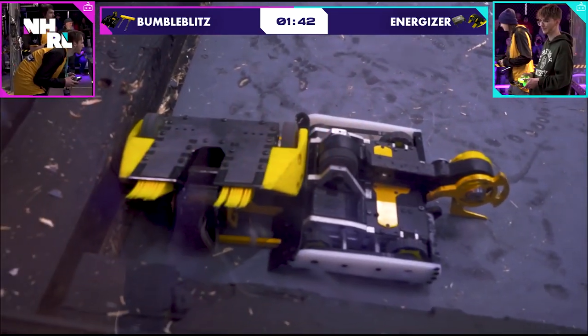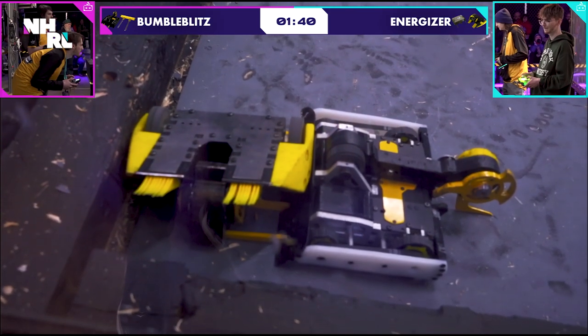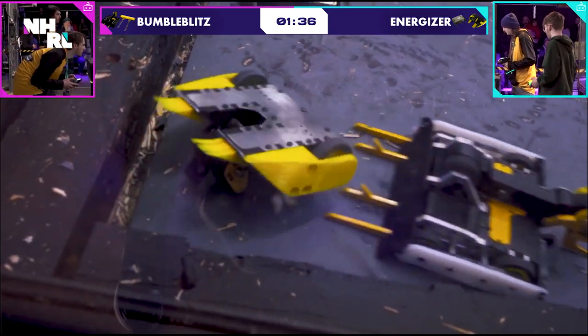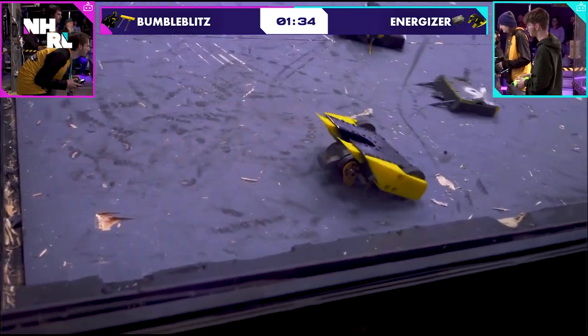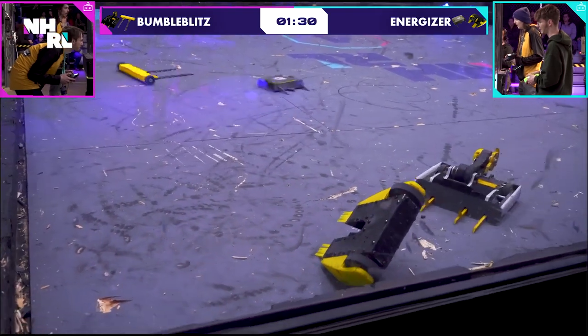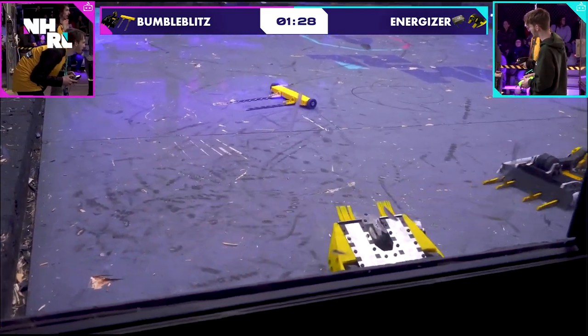There is no spin in that weapon. Yeah, BumbleBlitz also running a hub-style spinner. That motor is directly mounted to it, you can see there, but there's no action coming from that weapon at all. Energizer very well could have a weapon, but since they're upside down, they're not attempting to spin it.